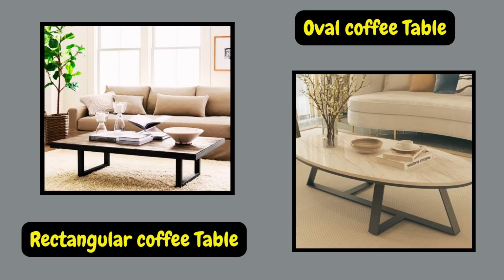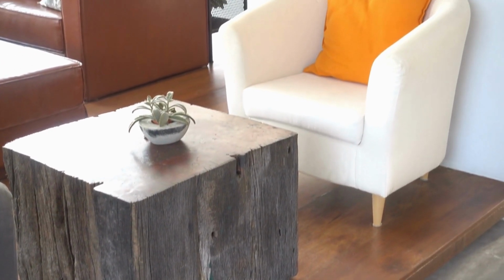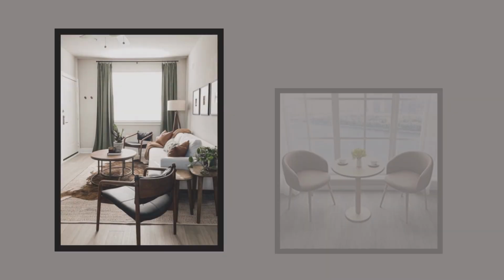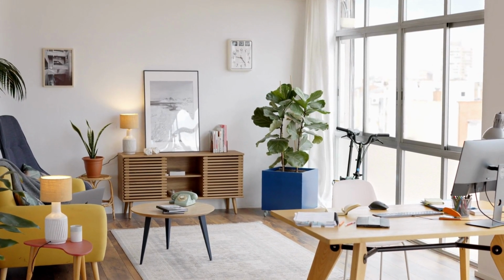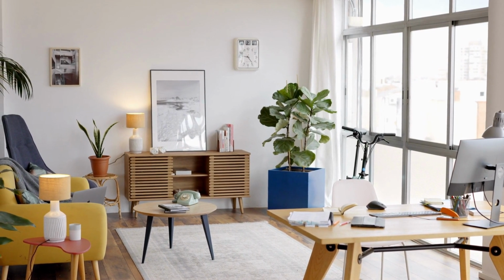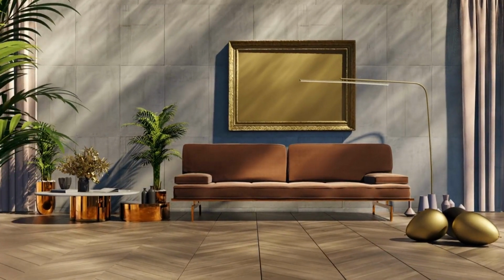A rectangular or oval-shaped table works well with sectionals, providing ample space for everyone to reach their drinks or snacks comfortably. Next, for chic chairs as your primary seating arrangement, you have more freedom to play with the coffee table style. You can opt for something that complements your chic chairs. It may be a round, glass-top table with sleek metal legs for a modern look. This combination adds an element of sophistication to your living space.